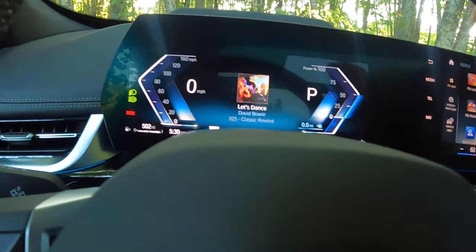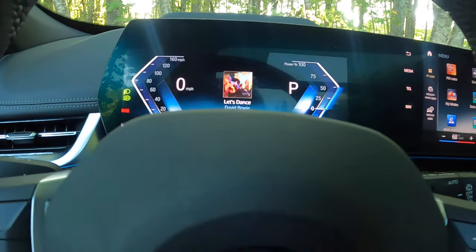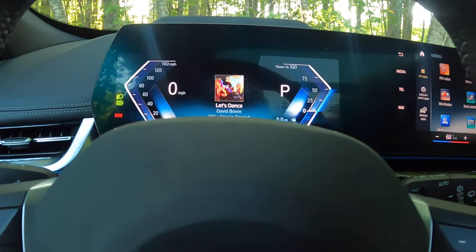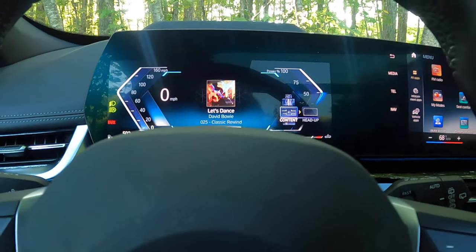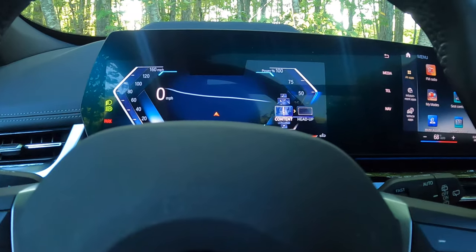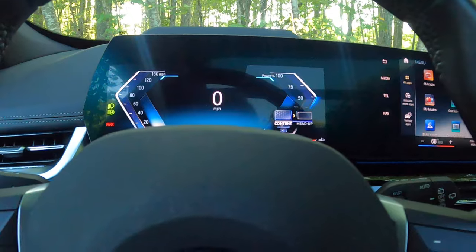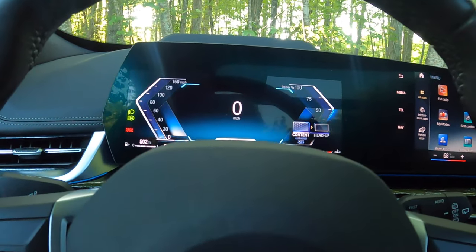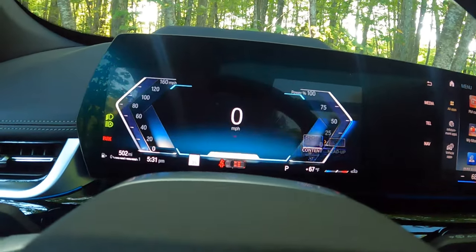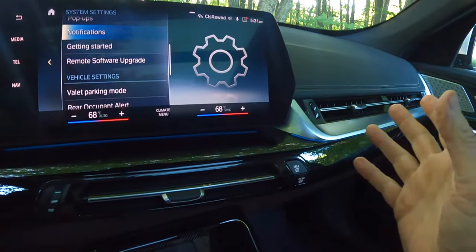Well, first of all, this particular one, this is your tachometer on your right side. No, it's power times 100. I don't even know what that's supposed to mean. Wait. What's that? We don't seem to have a tachometer anymore. Earlier, I had a tachometer up there, and now I don't know where it's gone, or what it's doing. Maybe if I go over here to system settings, see what I'm talking about, guys?